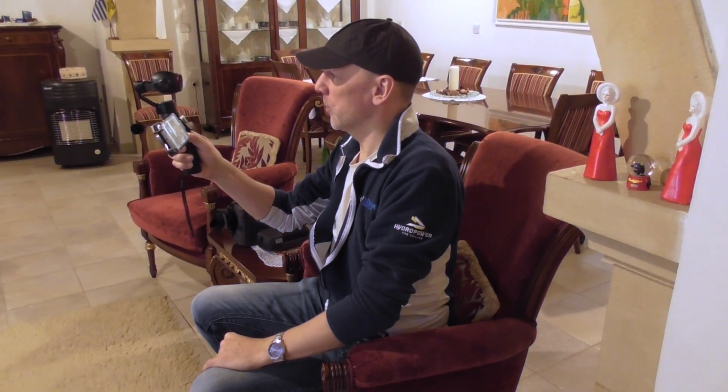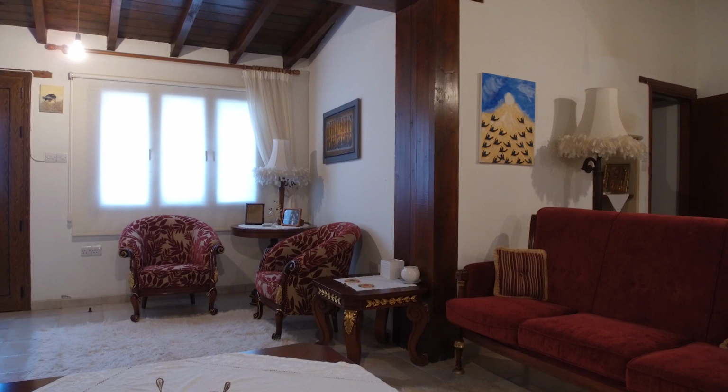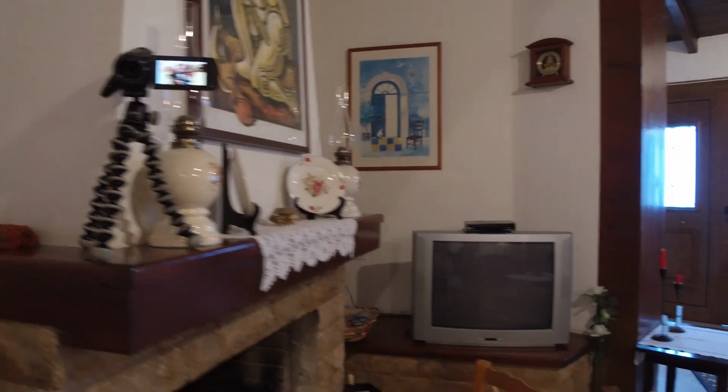So I've got the Osmo. It's nice. It's better than the handheld gimbal that I had. You can do a nice little trick with it. 1, 2, and the camera turns the other way. So I can film where I am.